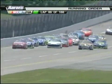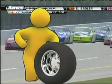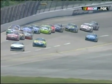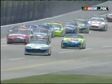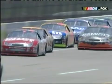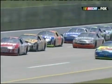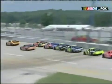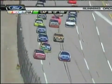1 lap ago, Brian Vickers got up and against the wall in the GMAC 25. High off turn 2 over there. I tell you, you get such a huge push over there when you're in the outside like that. There's not a lot of grip up high. Sadler 38, Yaley the 18 with Vickers, Gordon, Kenseth. That's your lead pack.